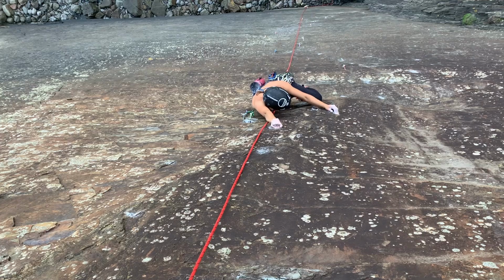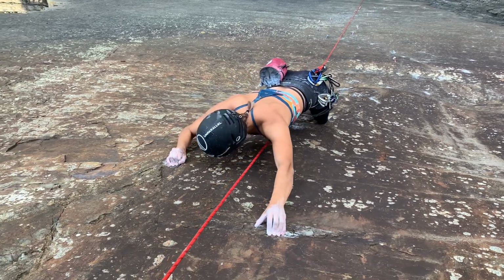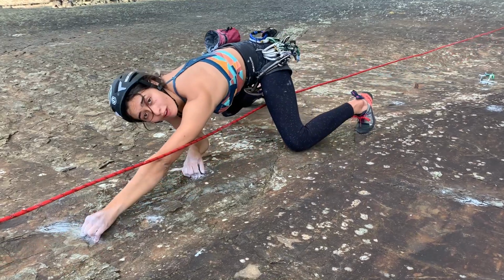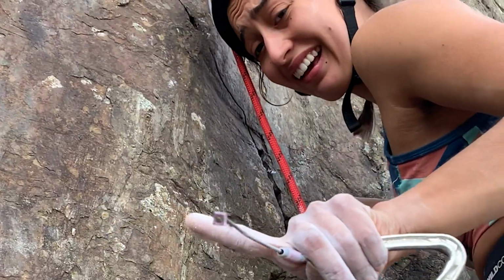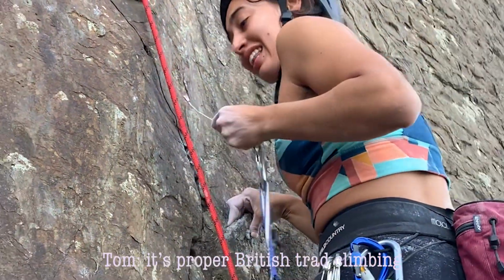This is where the last section of the climb begins. There is a bomber gear placement and then the runnel. It's basically a lot of sustained, beautiful, technical, and balancing moves without any placements. Long spans, high feet, and bravery are key to executing the final 20 meters of the climb. It's proper British trad climbing.